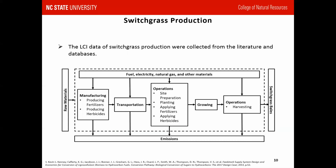For switchgrass, the rotation period we assume is 10 years. In the first year, we do the site preparation and planting. Then every year we do harvesting. The environmental burdens of the site preparation and planting will be evenly allocated to the following years. After the harvesting, the switchgrass will be collected to make bales before transportation.